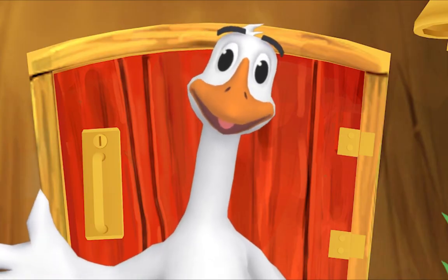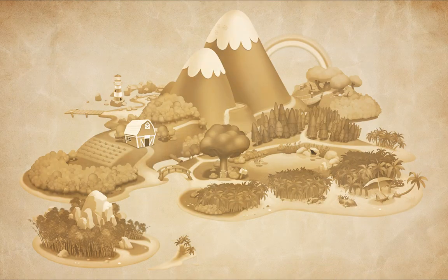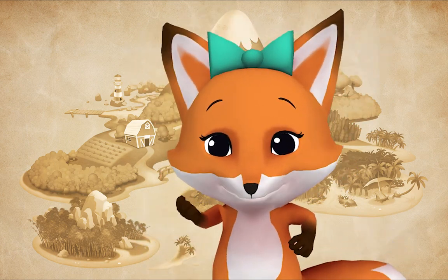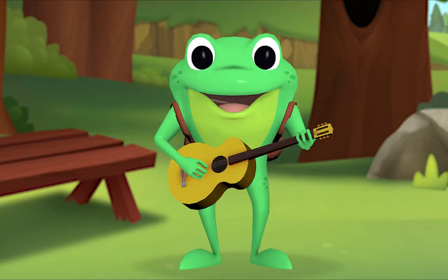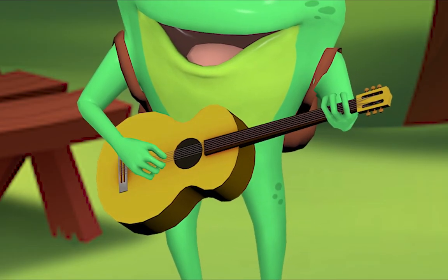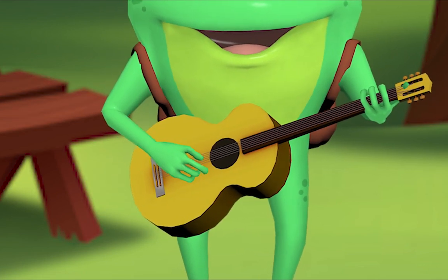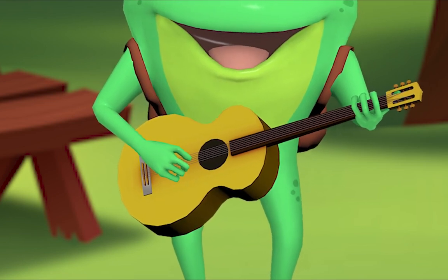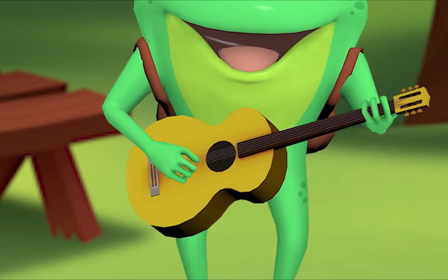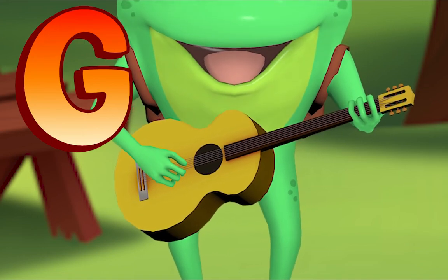Here's something we already did. Let's do it again! Letter Safari! Let's find some beginning letter sounds. Oh, look! Mr. Frog's guitar! G-g-guitar! Do you hear that? Guitar begins with G. G-g-guitar.